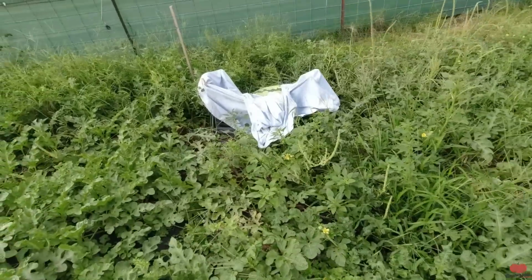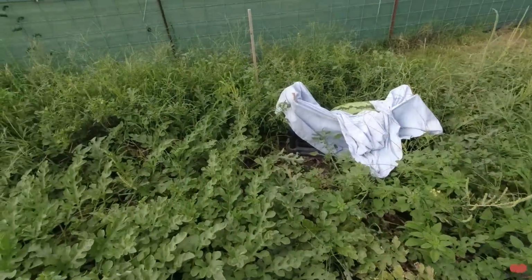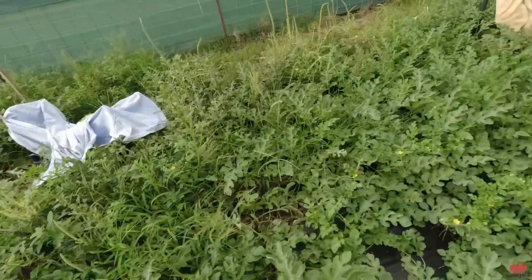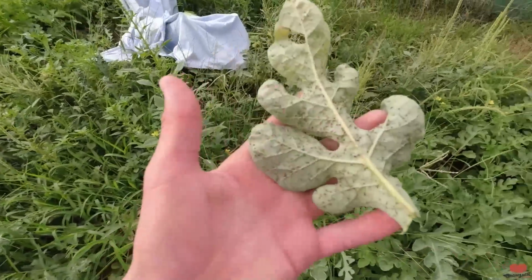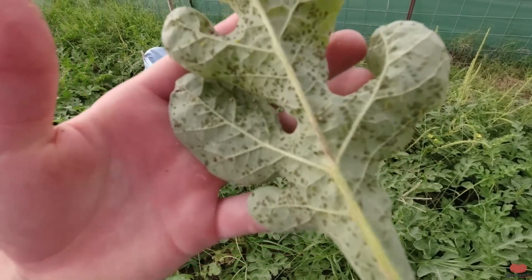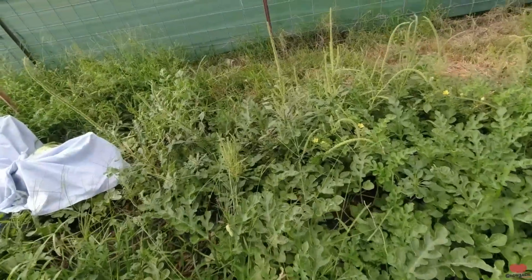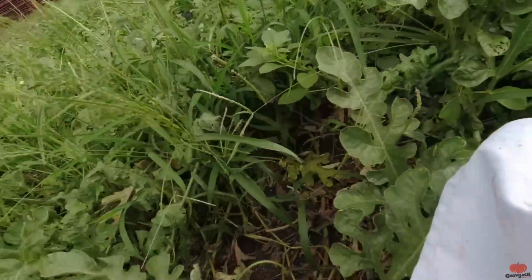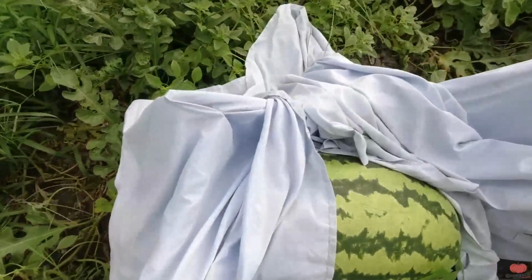On to the second plant. This plant's getting impacted by the aphids a lot. And this is our biggest watermelon, I think. You can see all the dead leaves. And right here, all the aphids on the bottom of those leaves. It's just terrible. You can see all the dead vines and dead leaves right here. Just terrible. But let's look at the watermelon.